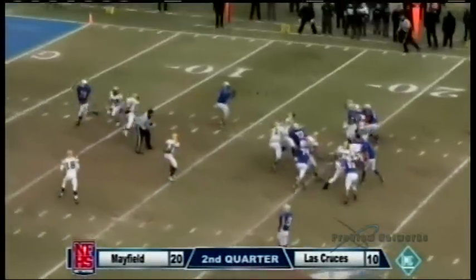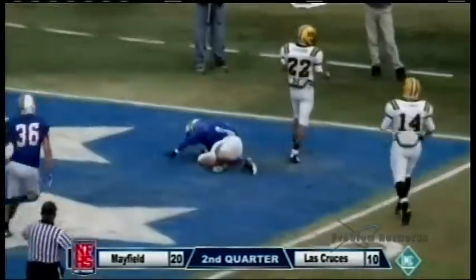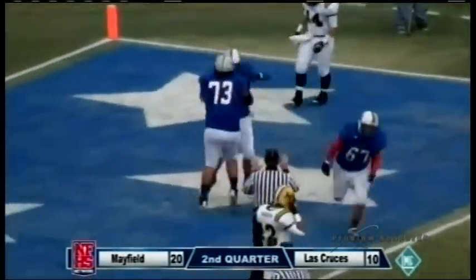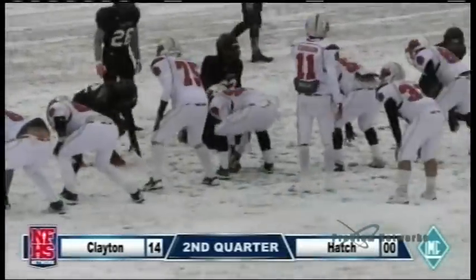In motion, Miller's gonna pass, dumps it off, complete to Ian Smith at the 10, at the 5, he's in! Touchdown Bulldogs! An 18-yard TD pass from Cameron Miller. Tejada wide right.